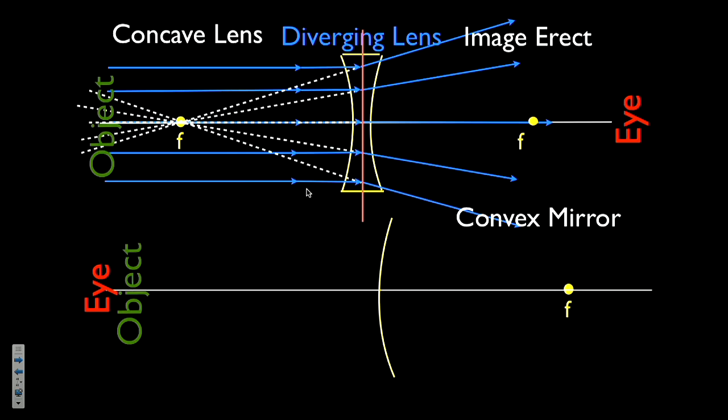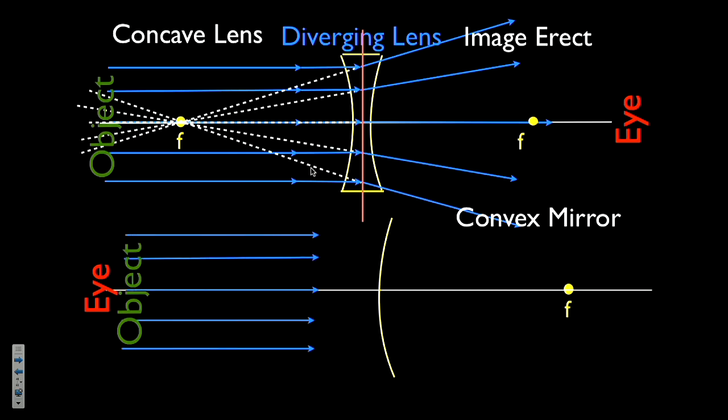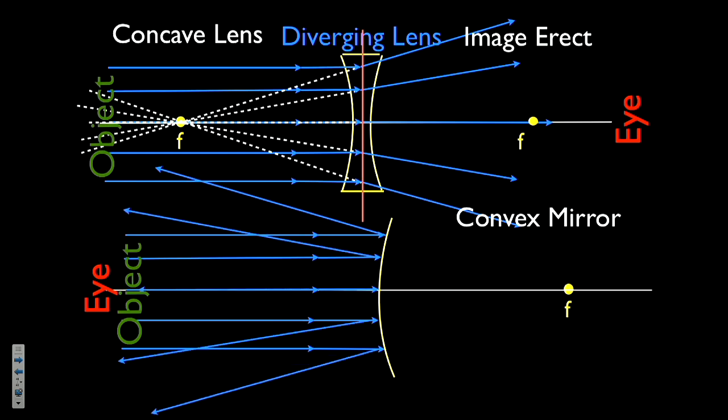Okay, now let's do the same thing with the convex mirror. Here's the convex mirror. It's shiny on this side where the light rays are coming towards it. The light rays strike that mirror, and they're going to be reflected. How are they going to be reflected? They're going to be reflected so that they diverge away from each other. So a convex mirror is also known as a diverging mirror.